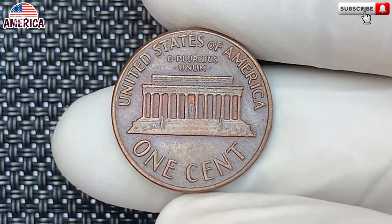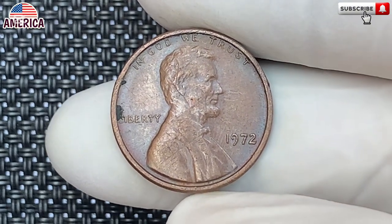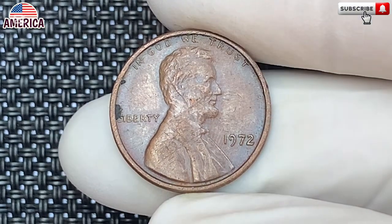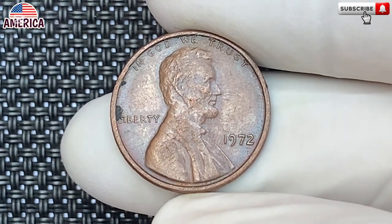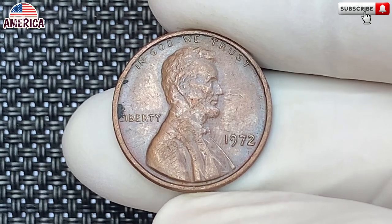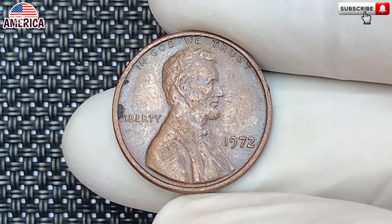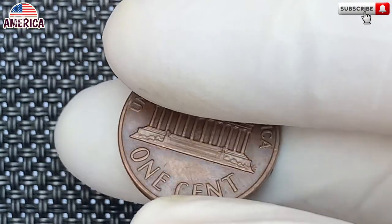Let's rewind to 1972. The United States was in the middle of an eventful period, marked by the conclusion of the Vietnam War and the beginning of major changes in the political and economic landscape. President Richard Nixon was in office, and it was a time of both progress and turmoil in the country. During this time, the U.S. Mint was working tirelessly to produce the coins needed for an expanding economy.